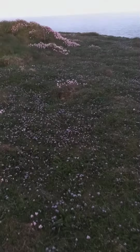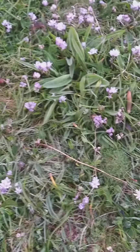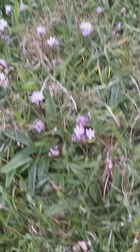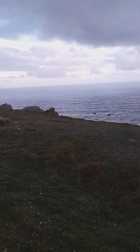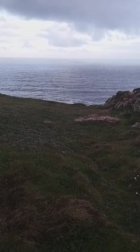Right, so this is what I want to show you. These wildflowers. Now I know there's lots of you, some of them are not even open, so it's beautiful lilac star flower. The thrifts have not quite opened their heads yet, but we're heading down towards the cliffs. A couple of crows there saying good morning.